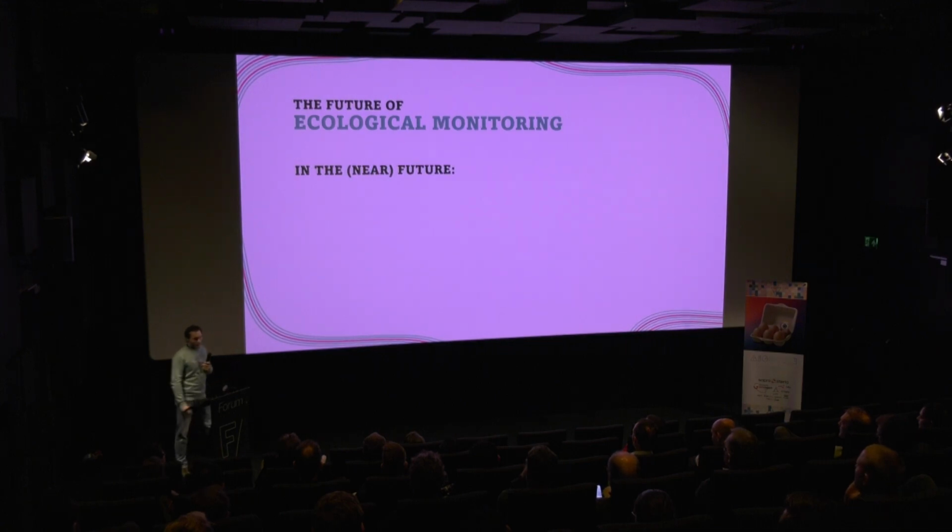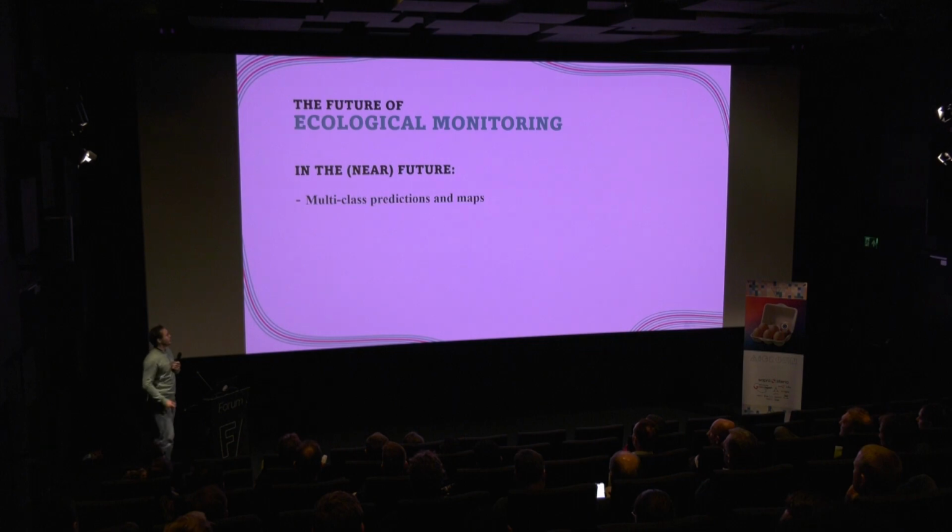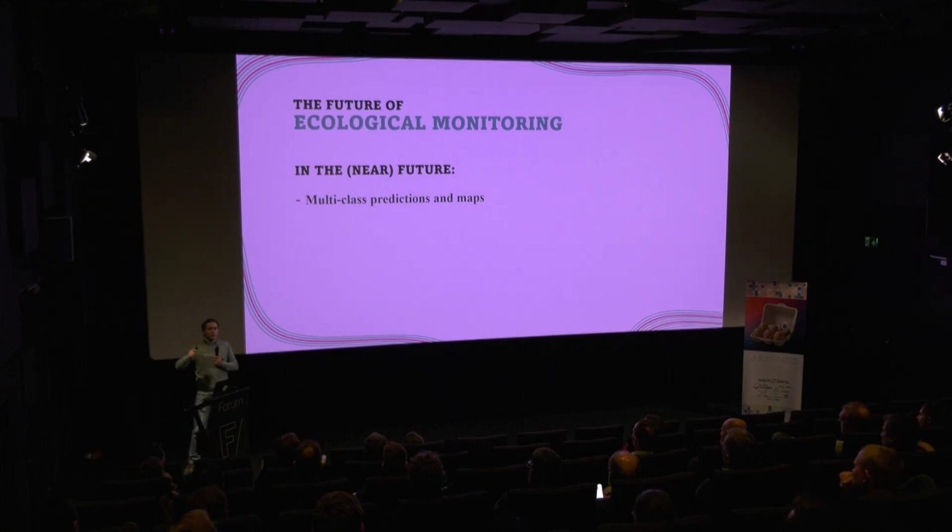If we zoom out a little bit more, in the very near future, we're working on multi-class predictions and maps. This is quite straightforward to add, right? Because we have these embeddings which have been nicely interpreted, and we can just do multi-class prediction on this instead of the binary ones which I just showed you. There's no reason why this couldn't be expanded to urban and other non-ecological use cases. This whole process of pre-training a foundation model which understands the data is really quite flexible, which is also why it works so well for language.